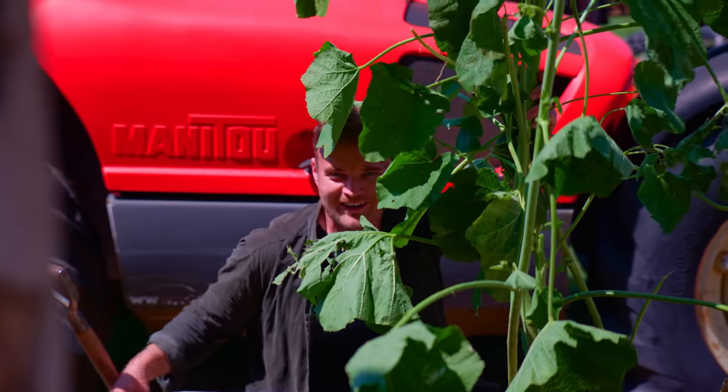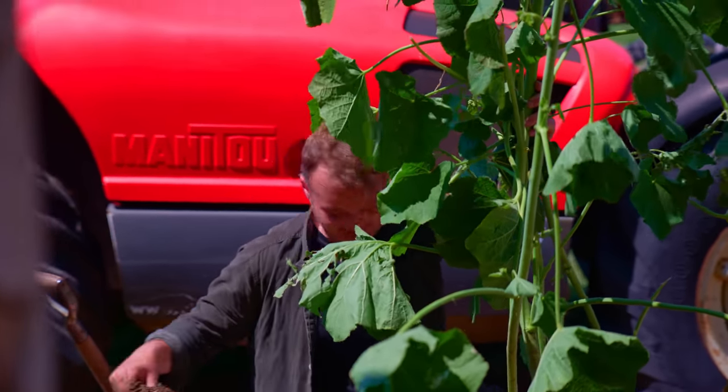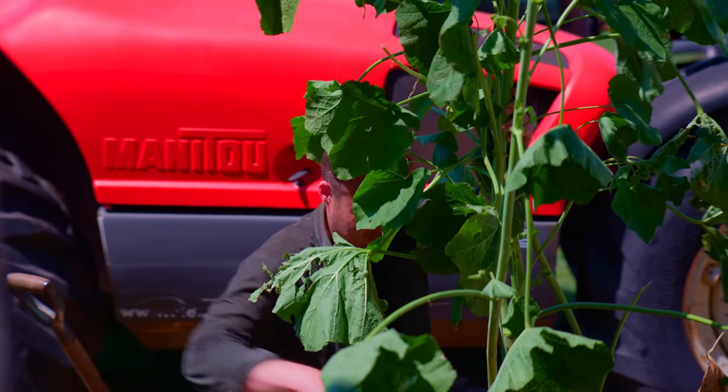It's red hot. What do they say? Only mad dogs and Englishmen go out in the midday sun. Mad Englishman as well. There we go.